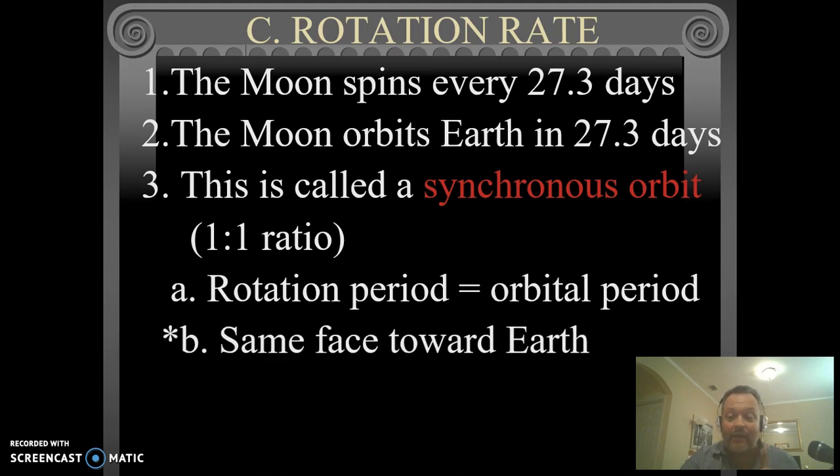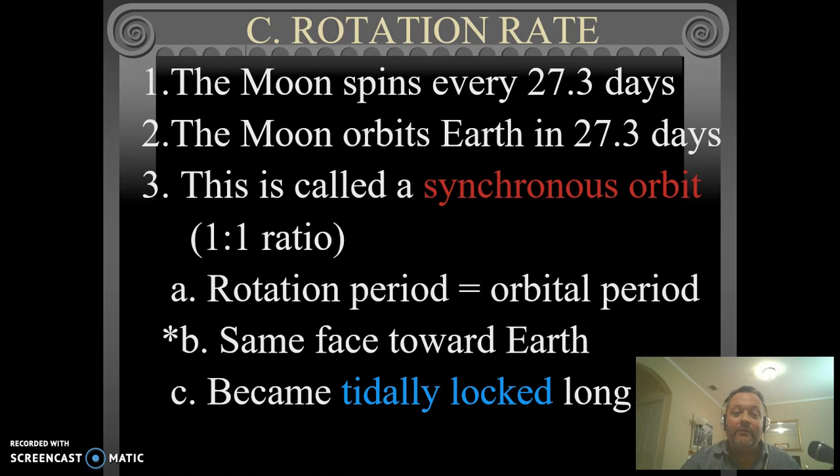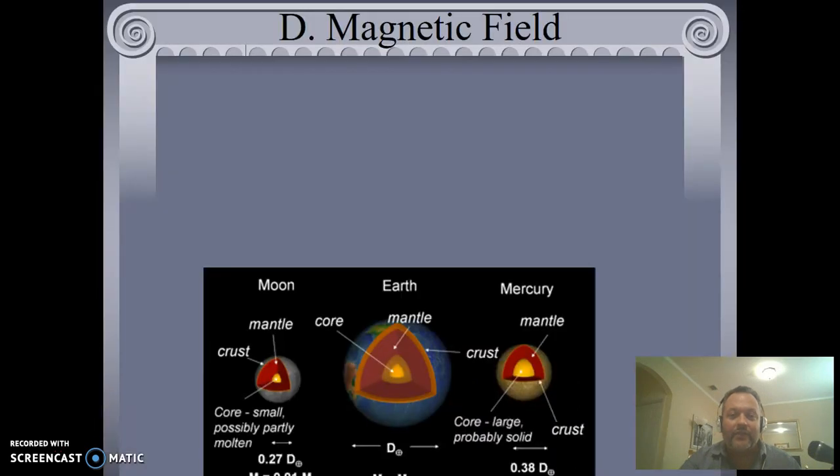But the net result, whatever you want to call it, is the same face of the moon is always towards the Earth. Every day of your life, whether it's a crescent moon or a full moon, anything in between, you're seeing that same face of the moon, which is kind of interesting. It was tidally locked a long time ago, and that's basically because the Earth is so dominant over it, gravitationally speaking.